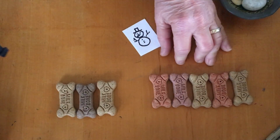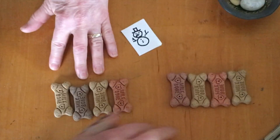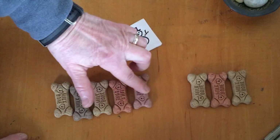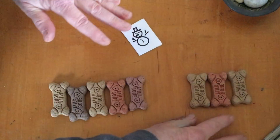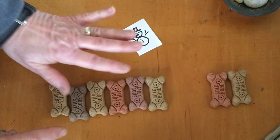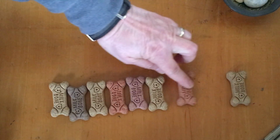3 and 5 make 8. Now what do I have? 4 and 4 make 8. 5 and 3 make 8. 6, that's hard to do. 6 and 2 make 8.